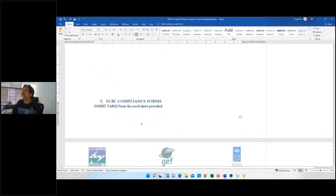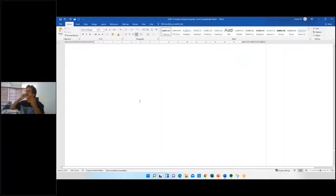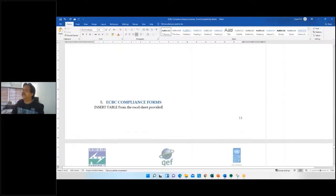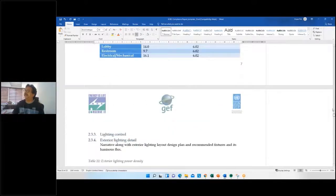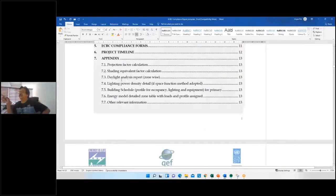And then compliance forms. All your compliance forms, the ECBC Appendix G and everything, you can attach as an appendix. Even after that, you can attach other forms such as the projection factor calculation and the SHGC calculation. All your manual calculations, you have the option of putting them in the appendices as well, if you do not do them under each section.